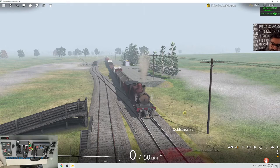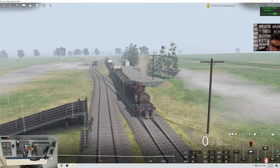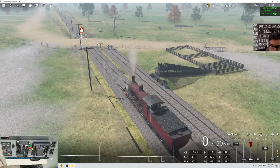Oh, the stop thing's disappeared. Maybe I'm allowed to move now. Let's try. Oh no, I've still got a stop thing down here. Oh, okay.